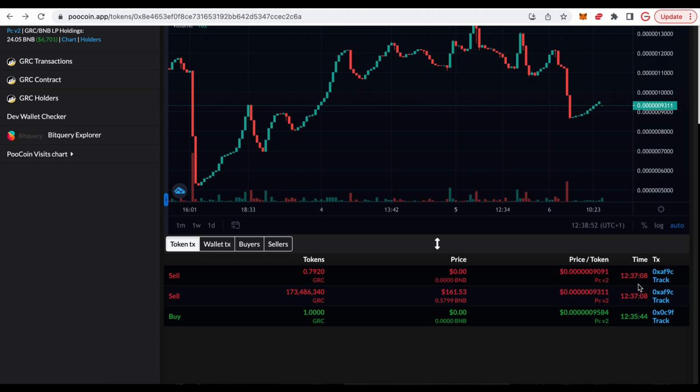So 2 transactions in the same second. If you ever see this on a token, it's not a bot, it is the token processing fees. There is a token out there, I'm not going to mention its name out of fear of them suing me, but there's a guy out there that's got a token that's doing this, and every time he sees it, he thinks it's a bot and he's blacklisting people.